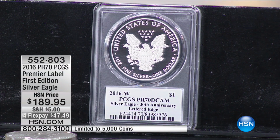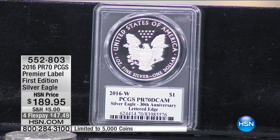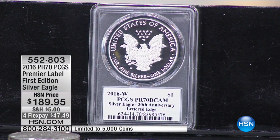PCGS might be the most popular of all the grading companies that have been around. They've probably certified more coins than anybody else. NGC might be catching up. But this is the creme de la creme, I guess, is the best way to put it. PCGS has certified all the $1 million, $5 million, $10 million coins that the United States government has put out over the course of the years. But what we've done right here is something that's never before been done with a PCGS.